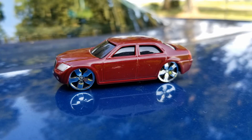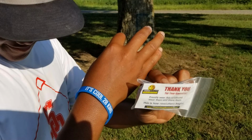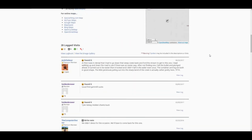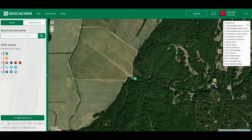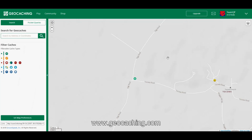Before they go and get it, take a look at a few of the swag they placed in the cache. As Firecruise mentioned earlier, the name of this cache is Where's the Doggone Stop Sign. This is the first cache that was hidden by Firecruise, now known to the geocaching world as Team CJP. This cache has been active since 2010. For more information about this worldwide game, please visit geocaching.com.